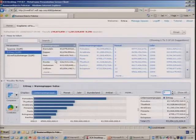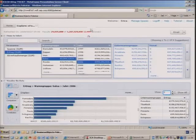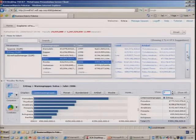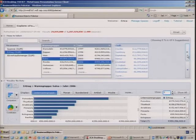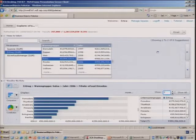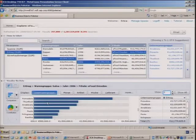So for example, we click on sauces to see how much do they generate as revenue in a year, for example, 2006. And now in a little more than 2 seconds, we can get the information broken down by the product category. So we know that pomodoro is the best-selling sauce that we have. We can also drill down to the point of sale information to know which branch generated how much revenue. So here, for example, we can click on a specific branch, and then it would tell us the results of this particular branch.